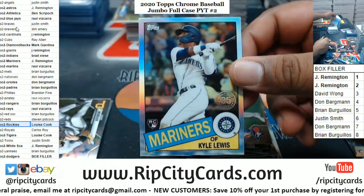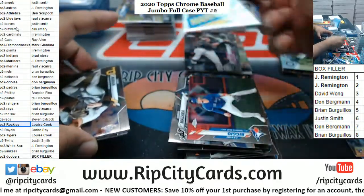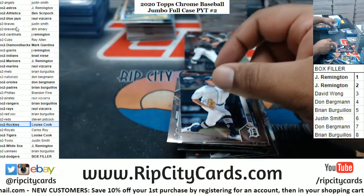Cal Lewis, 35th anniversary rookie. I like these cards. These cards are super nice to me. I know inserts probably don't sell that well, but it's just a nice looking card, in my opinion.